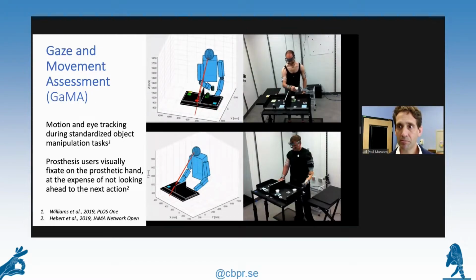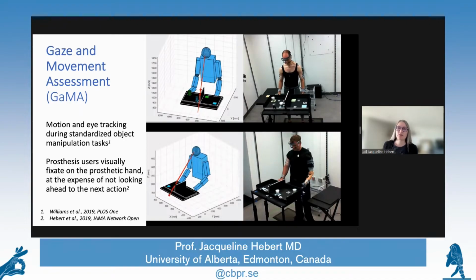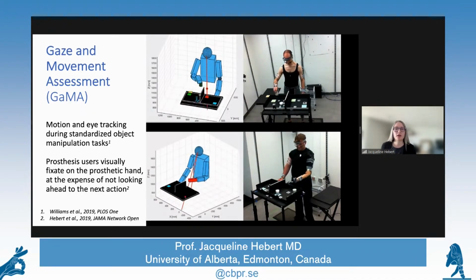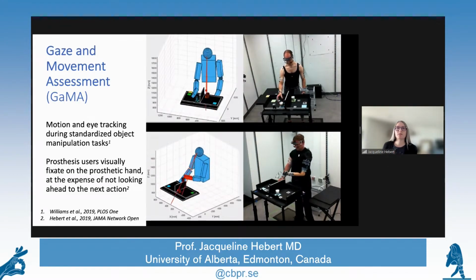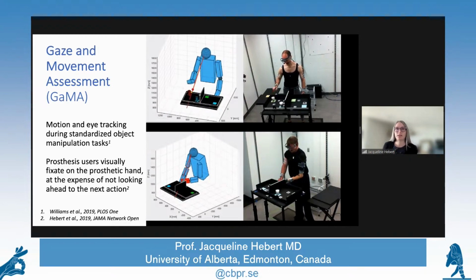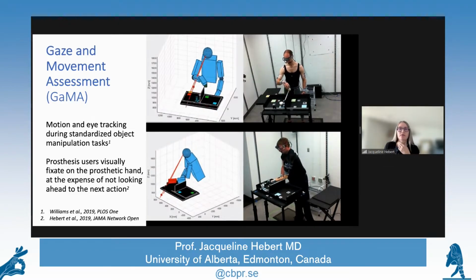Great, thanks, Paul. So the metric I'm going to describe that we used was the Gaze and Movement Assessment, or GaMA, and this was developed here at the University of Alberta with some of my collaborators. GaMA involves administering a standardized protocol that uses motion and eye tracking while participants perform an object movement task. The collected kinematic data allows us to track the movements of the body, the hand, and objects within the environment, and this is represented here in our custom analysis software on the left of the video.